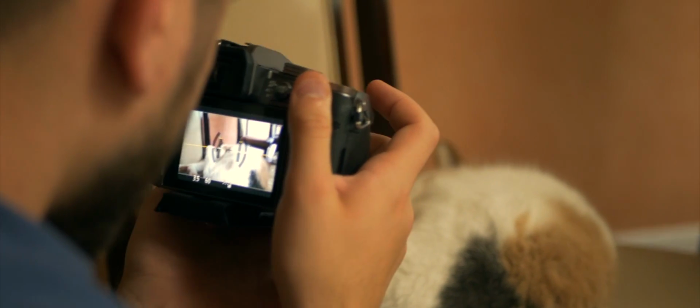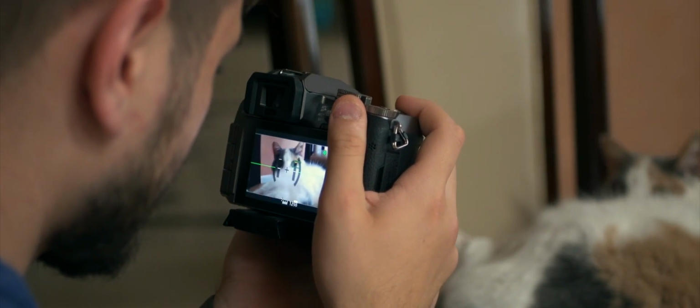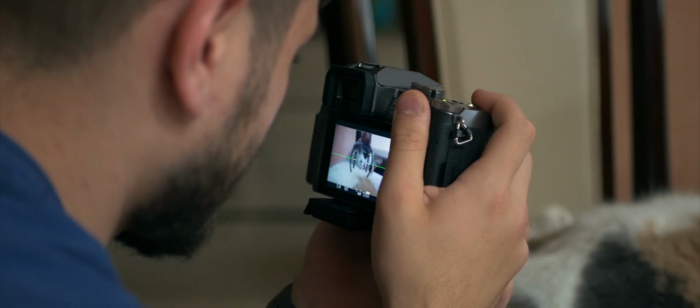Number 8, I think this camera has amazing battery life. I've gone through days of shooting B-roll and photos and have not even brought it down to 2 bars or 1 bar. I mean, you can go shooting for hours with this camera with a single battery.